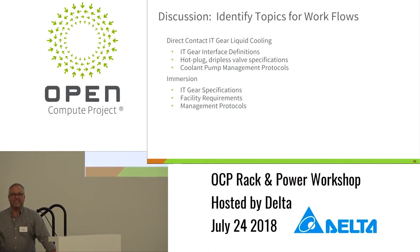Yeah. Which, I mean, that's good to know, right? Then you start setting up requirements around that as well. So, is there a different technology that deserves its own workflow, right? We've got two of them up here. You'd also mentioned compressed air as a workflow potentially. Is there anybody that sees value in that particular workflow?